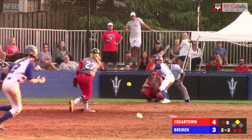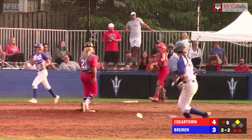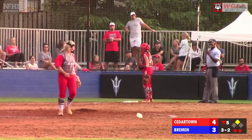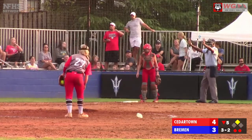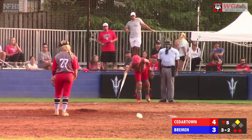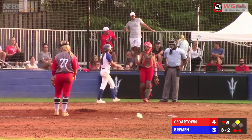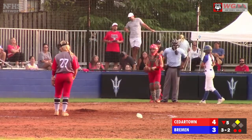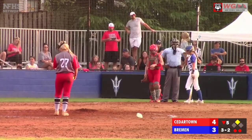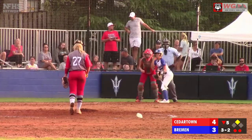Pitch on the way from Clark. That one missed low. That must have been ball 4. I had 2 and 2. I've got 3 and 2. So does the umpire. Yeah, he kind of looked at the, I think he flashed 3 and 2 earlier. That we didn't have it all. So it is a 3-2 count. The count was 2 and 2. Now it's 3-2. Everybody's on the same page now.